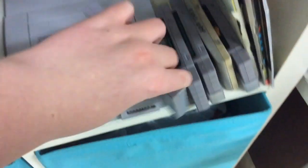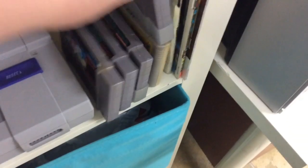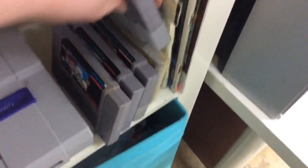And we have 5 games for the Super Nintendo. I know, right? Such a big collection. Oh, here's my first game. It was Mario Paint. And then shortly after, I got Star Fox. And I got a Super Famicom version.